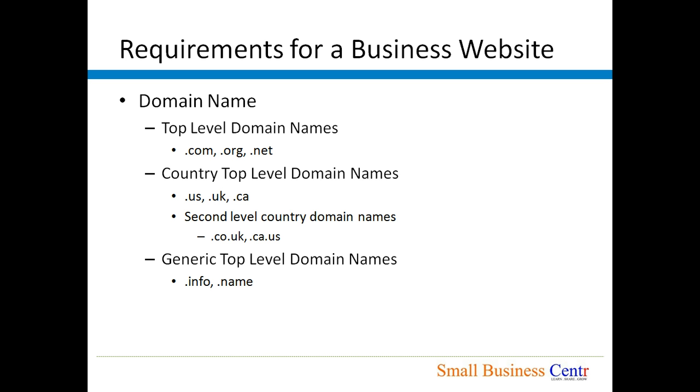But then there's also country-level domain names. So every country in the world has a domain name associated with it. So for example, US is .us, UK is .uk, Canada is .ca. Many countries also have a second level domain name. So in the UK, you have .co.uk, you have .gov.uk, you have .org.uk. In the US, every state has a sub-level domain name. So for example, .ca.us stands for California, not Canada in this case. And then there are other types of sub-level domain names or sub-country level domain names as well.